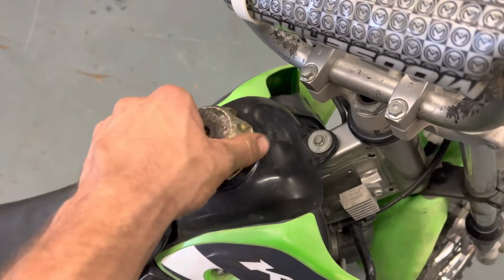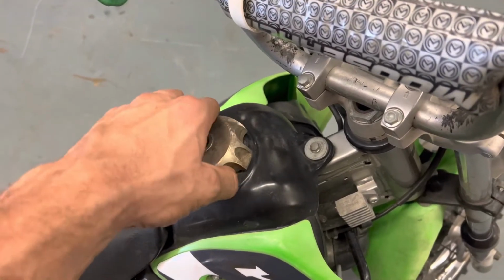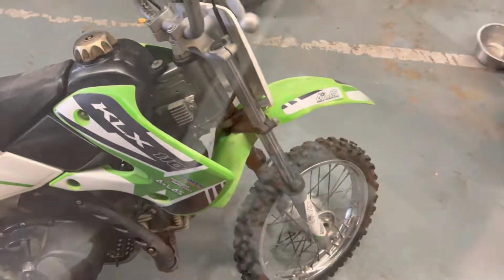I didn't know green fades to gold, but evidently it does. It's rough. Moral of the story, check your stuff. Never trust the seller. Always look it over yourself. If you're not comfortable with it, walk. Don't be scared to walk.